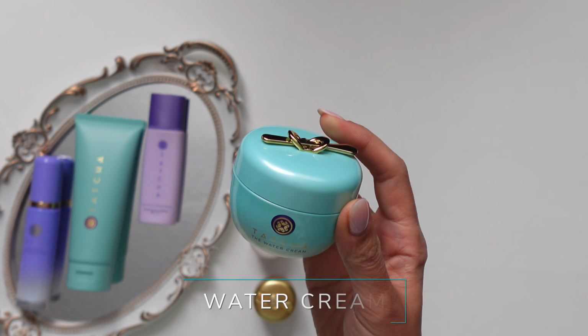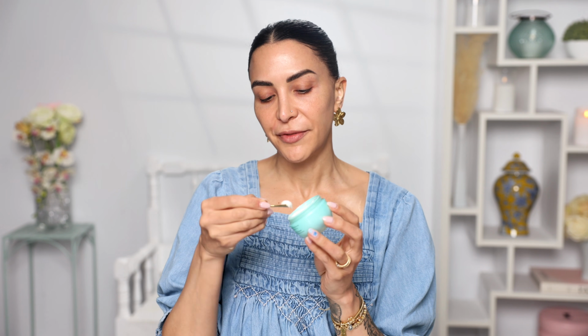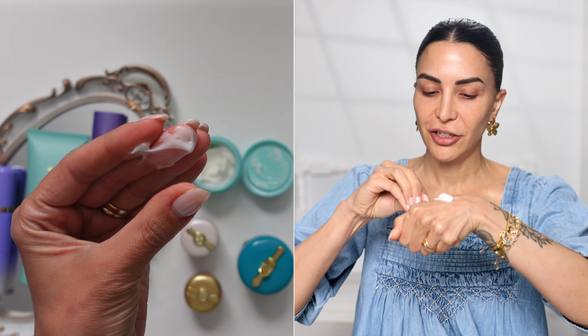Don't come after me in the comments. I know it's expensive. All right. Let's try the water cream first. Oh, it smells amazing. It smells very fresh. Like imagine greenery. And you can see the texture is actually very lightweight. It has a gel texture to it.